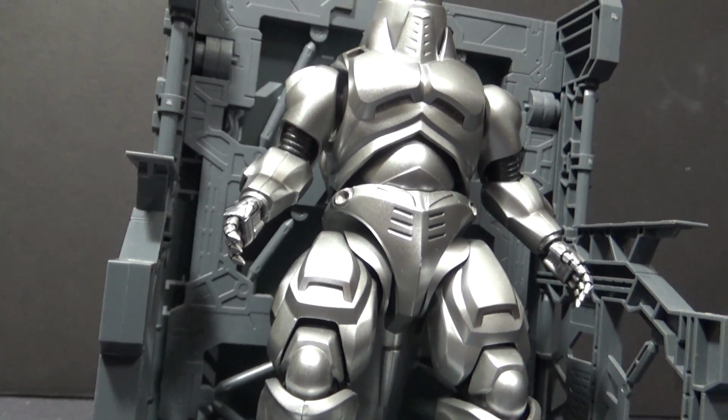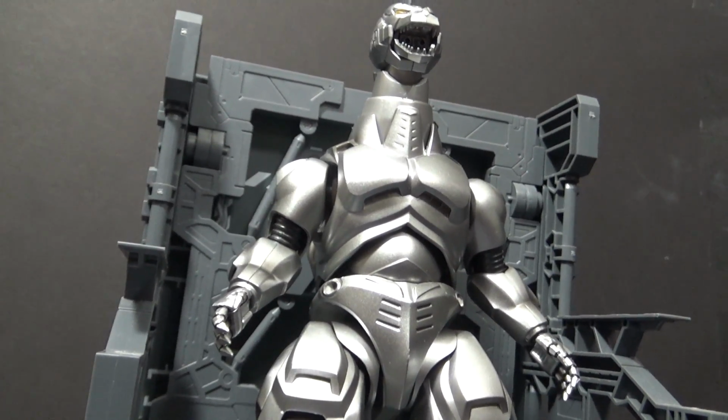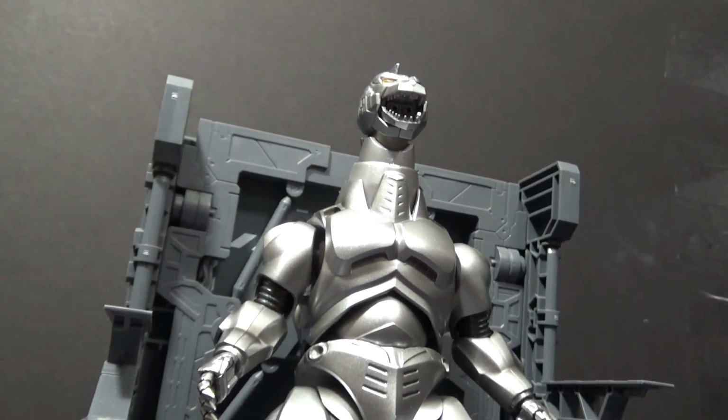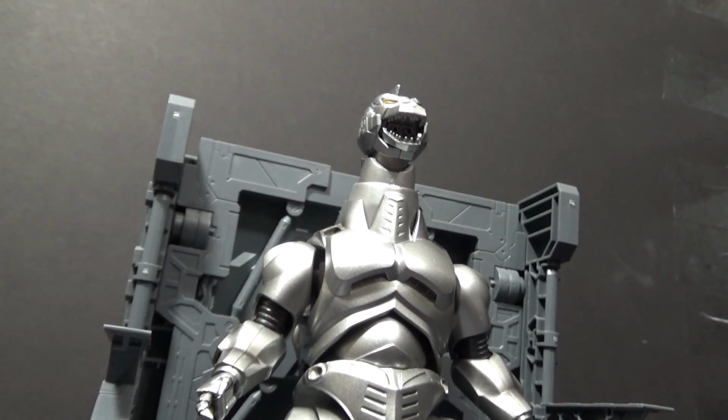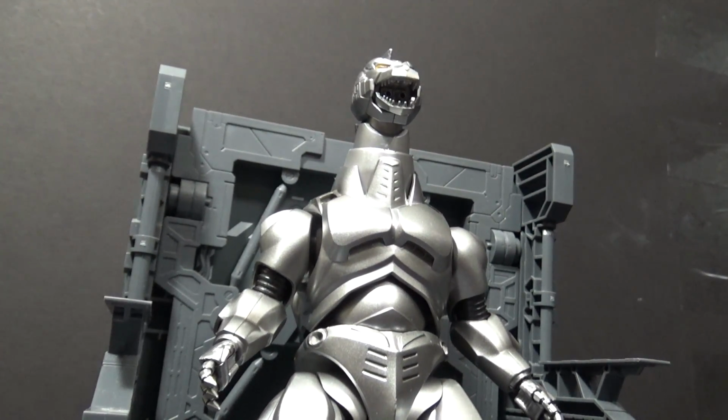Today we're going to be taking a look at Bandai Tamashii Nation's S.H.Monsterarts Super Mechagodzilla. This is an awesome figure that I picked up off of the Big Bad Toy Store.